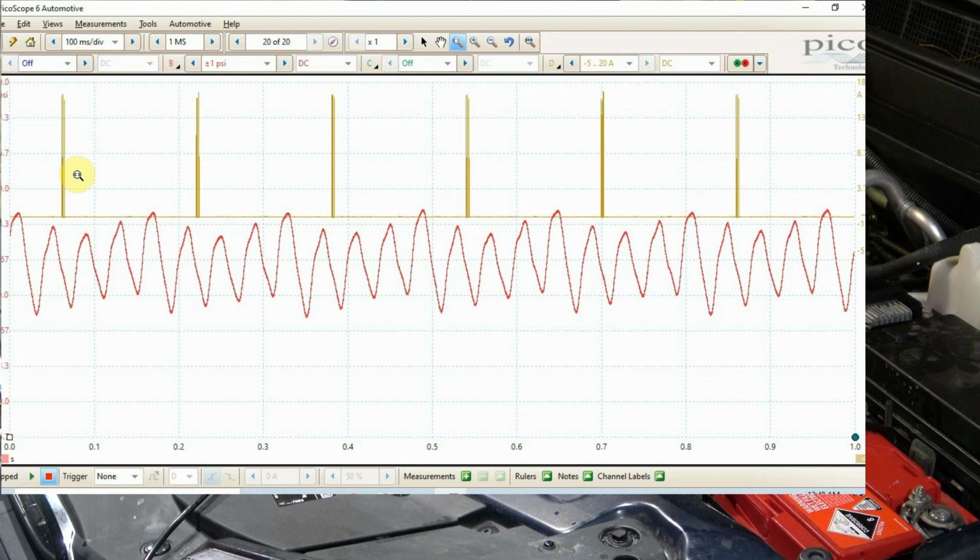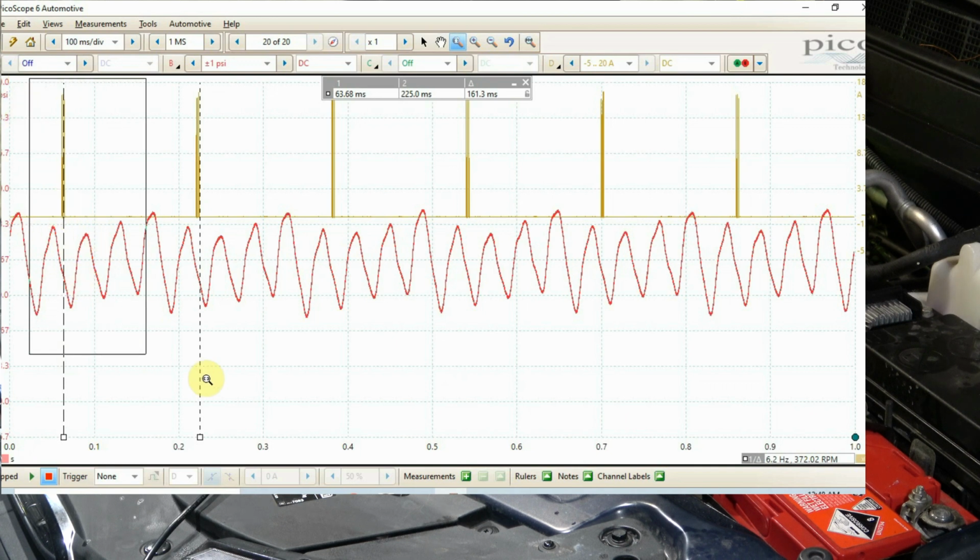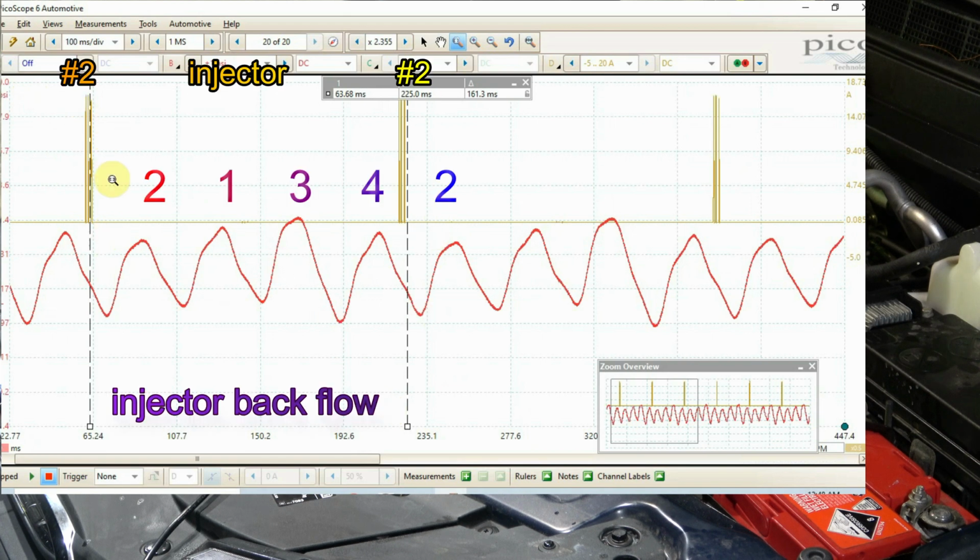Okay, looking at this waveform on the screen, this is my number 2 injector firing, so it's safe to say this is our top dead center around there somewhere, and this is my number 2 top dead center again. Every time number 2 is firing, that's where you get that waveform up there. Now down here, that's the back pressure return. This one will be after the injector firing event. I'll zoom that a little bit more. After the injector firing, this is my return pressure from our pressure transducer, for number 2, after number 2 is firing.